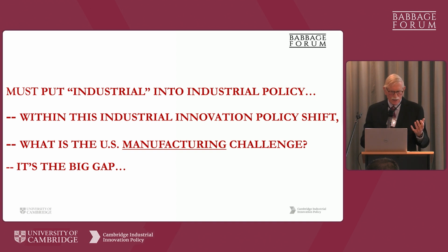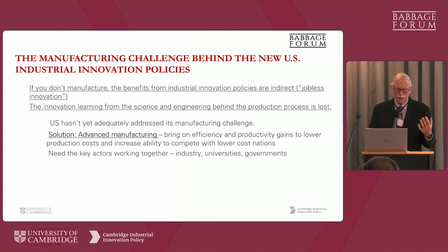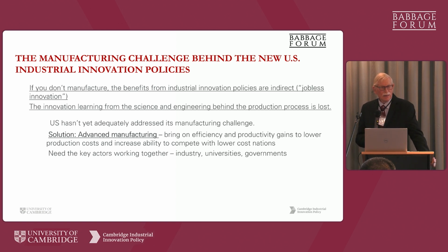The manufacturing challenge essentially is, if you don't manufacture, the benefits from industrial innovation policies become very indirect. In effect, you have a risk of jobless innovation. And the innovation learning from science and engineering behind the production process gets lost. So the U.S. hasn't adequately addressed this manufacturing challenge yet. We know we need to move towards advanced manufacturing. Without efficiency and productivity gains to lower production costs, the ability of the U.S. to compete becomes problematic.